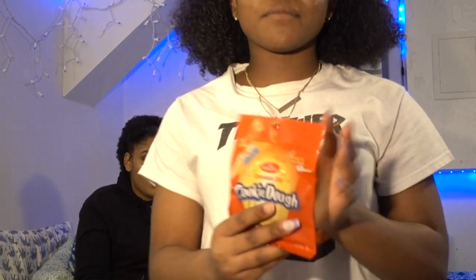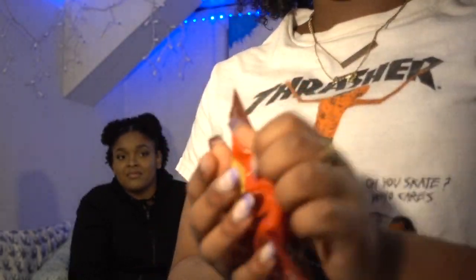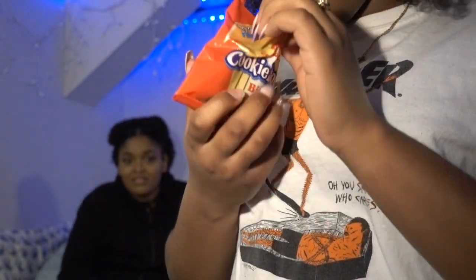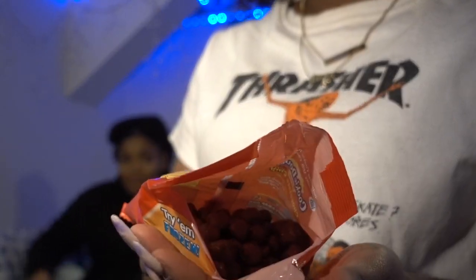Next, we have the original chocolate chip cookie dough, bite-sized cookie dough and creamy milk chocolate. And for the record, I do not like cookie dough. Oh Lord. So let's see how this one goes. They look like that. They smell like chocolate. Okay. I'm not gonna eat this whole thing. I'm gonna bite it. One, two. This is not for me.